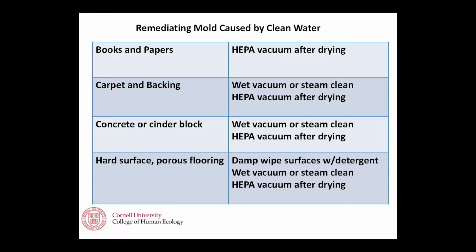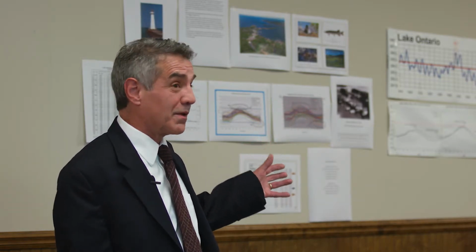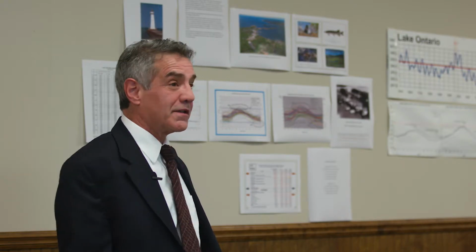Then hard surfaces, you can damp wipe that down with detergent. There's a misconception that you have to use bleach to kill mold. That's not the case. Just regular cheap dishwashing detergent will work. You can use bleach if you want to. That'll kill it, but soap will kill it too.